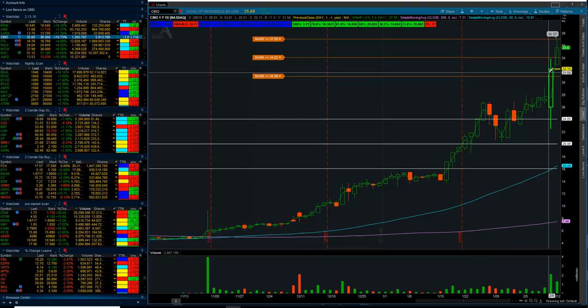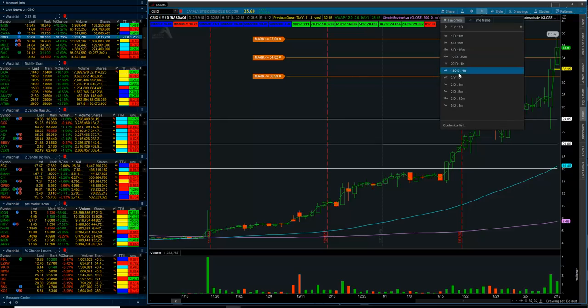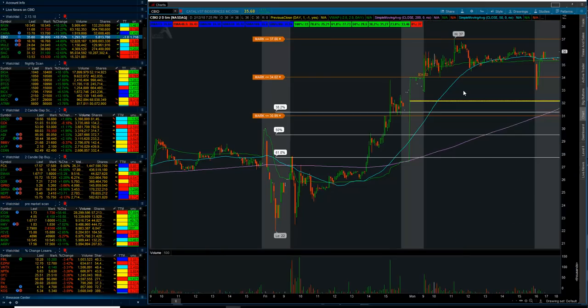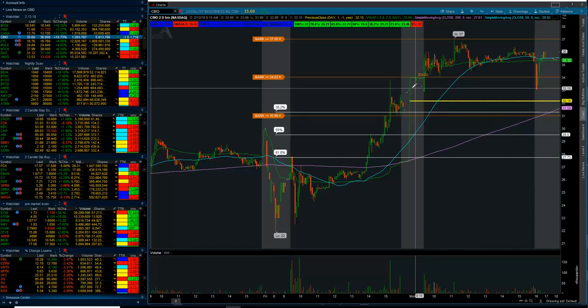So people have to take profit on this stock. I think that at some point this is going to take a big crash. I don't know if tomorrow's going to be the day, but at some point this thing is going to pull back really hard. It's going to be a ton of profit taking, and this is what I would like to see. Right now the stock is at this $35 level. You see, there's a clear support level here at this 34.02 level.